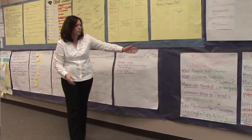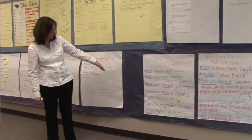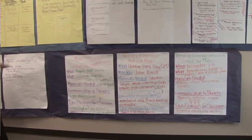So our planning became very much like a template. What do we need? When are we going to do it? What materials? What is it going to look like? And then people go, I'll do this, I'll do that, and it just comes together. And we just moved on.